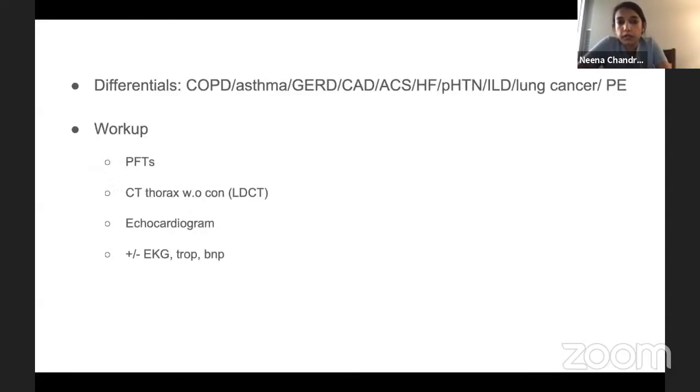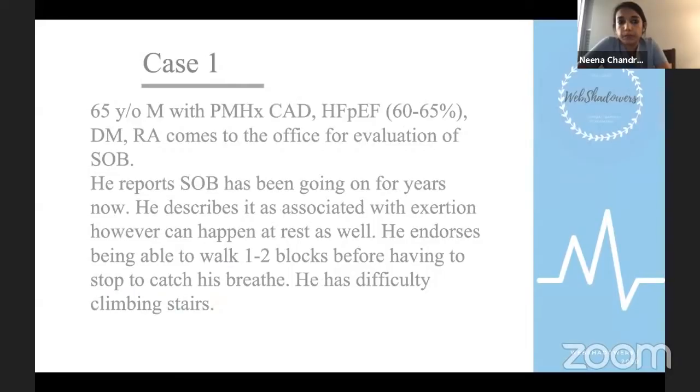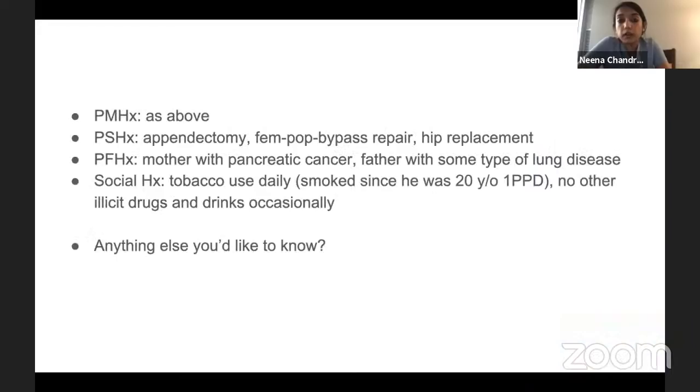So moving forward, we got a guy here. He has coronary artery disease. He has heart failure. He has diabetes. He has rheumatoid arthritis, and he comes in with years of shortness of breath. What's important in his past history is tobacco use daily. So he is an active smoker, a 65-year-old male. So it kind of makes you think, all right, well, differential time.